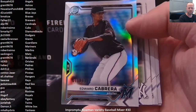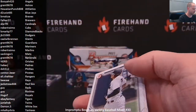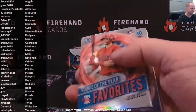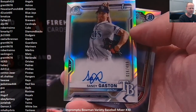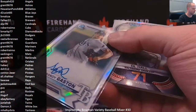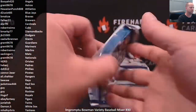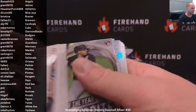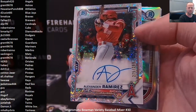Edward Cabrera, refractor to 499, also the Marlins, Robert Ramo. First auto is for the Rays, number to 499, Sandy Gaston. Going to BC. Sparkle, number to 299, Alexander Ramirez for the Angels. Nice one there, Booyah 420.